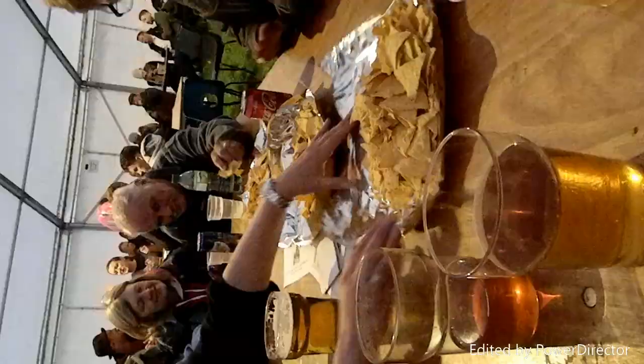Selection of drinks. Many, many. We got enough chips.